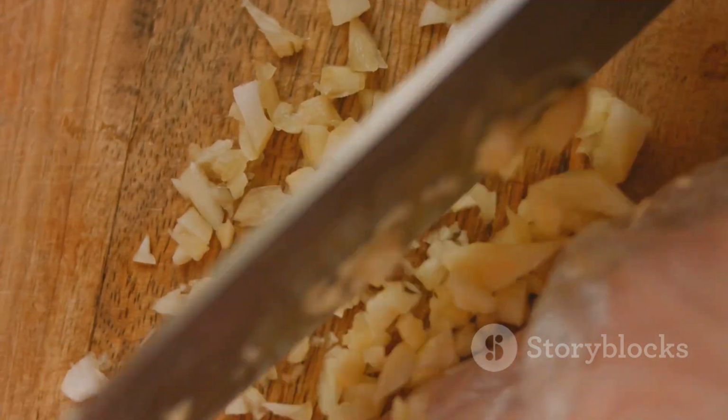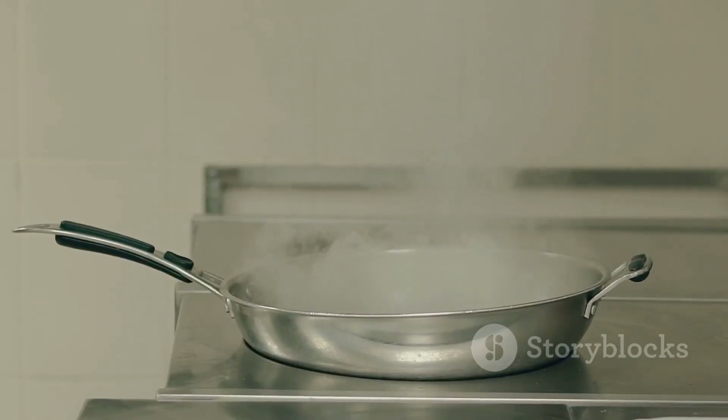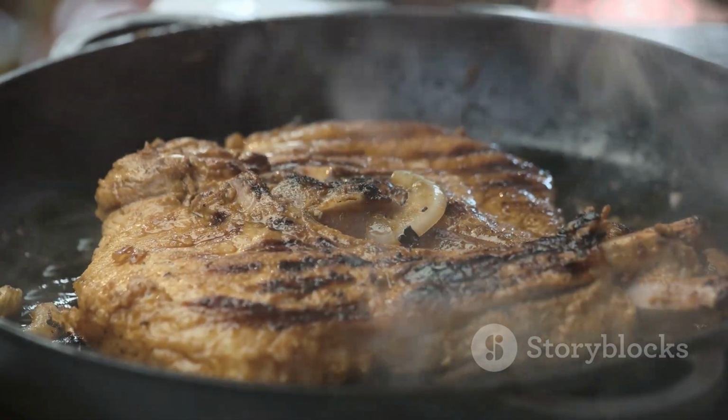Hack 2. Preheat your pans. A hot pan cooks food faster and gives you that nice sear. Plus, it prevents sticking.